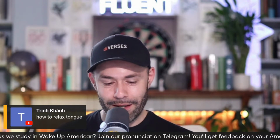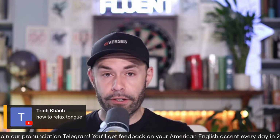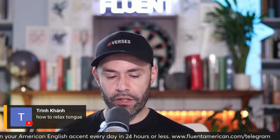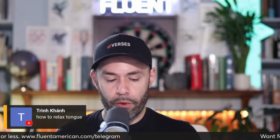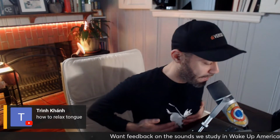How to relax the tongue. My guess is you may be paying too much attention to your tongue, in all honesty. The more you think about your tongue, the more it's going to tense up. As you're doing these lip rolls, focus more on the lip movement than on the tongue. Also, instead of concentrating on the lips, you could try to concentrate down here, because this is where we want the action to be happening.